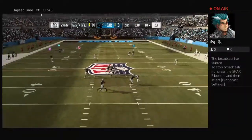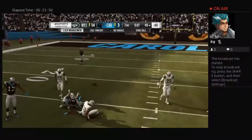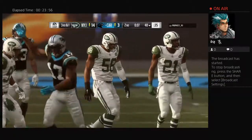They fake the give. Newton. He's going to fire one deep, middle of the field. And incomplete there. A nice hit. Jars the ball free and brings up 3rd down.